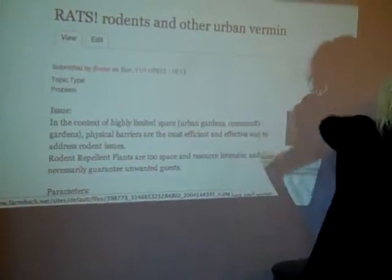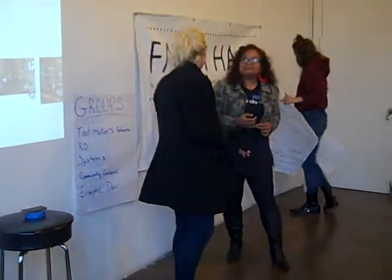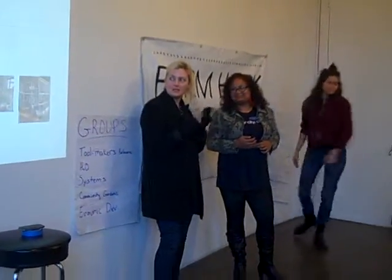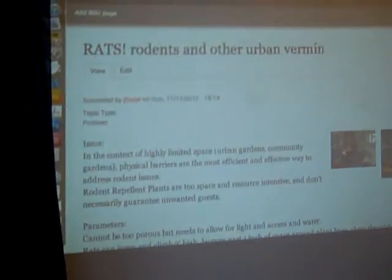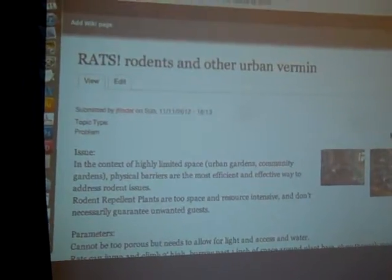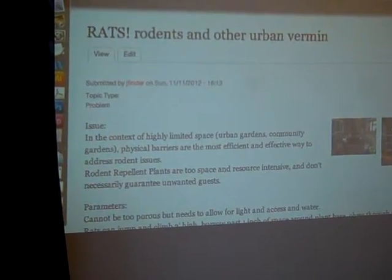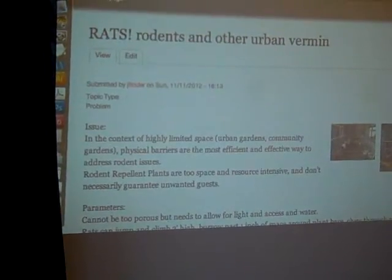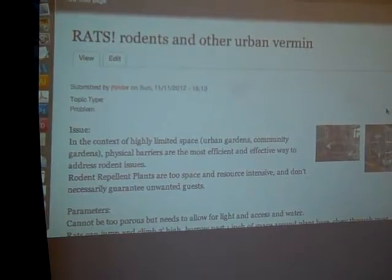We talked about legality, we talked about land access, but in terms of a hack, we ended up deciding that we should talk about that. The problem that I presented, which is also applicable to community gardens, is that we have raised beds that are flush to the ground, but we have rats getting in and burrowing in the beds themselves and making them their homes.